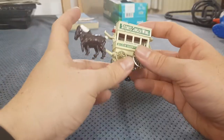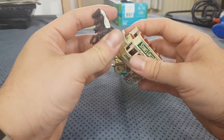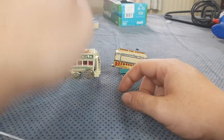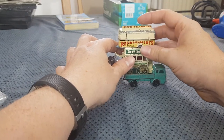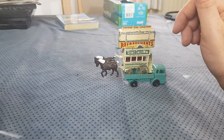Yep, the wheels are fully metal. I probably have tetanus now. They don't move, you know, like they would in reality. But it's quite nice. But that would not tow the refreshments lorry. Maybe if it broke down, though, it could go in the lorry and then the refreshments could go on top like that. I love being a YouTuber. I can do some really stupid bloody things.